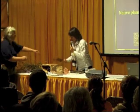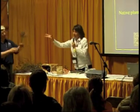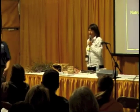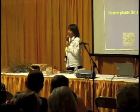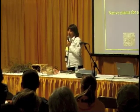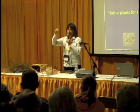Let's see, this is lead plant. This is just a seed head, and it's a legume. It has beautiful purple flowers in the summer. It brings the butterflies and mainly the native bees. You're welcome to grab a little bit of seed.